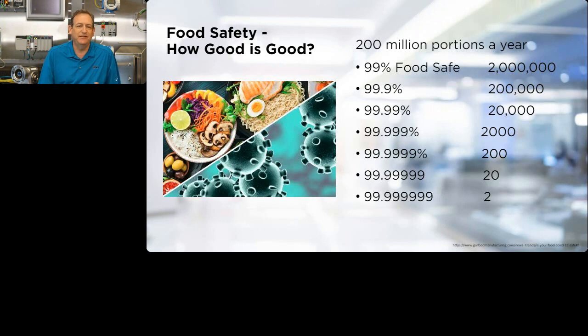So food safety, how good is good? Let's say a food plant is making 200 million portions a year. In this case, let's say it's muffins. They're making 200 million muffins a year. So if you're 99% food safe, which you hear a lot of people saying, 99% good, that would still be 2 million bad muffins a year. So 99% good isn't good enough in the food world.